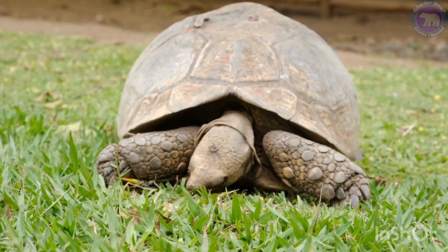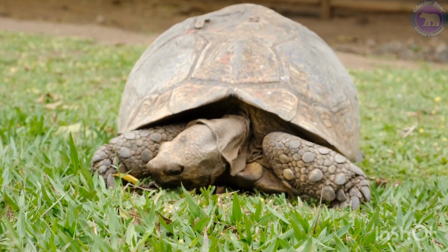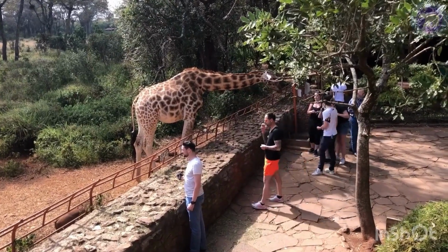Be a responsible traveler. Don't litter or harm any wildlife during your excursions. Observe animals from a distance and never feed or disturb them. Remember, we're guests in their habitat.